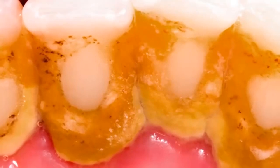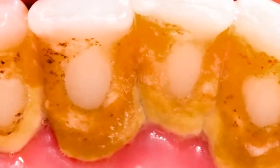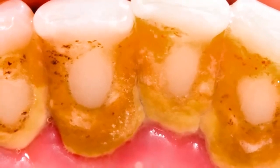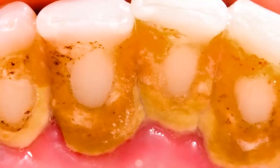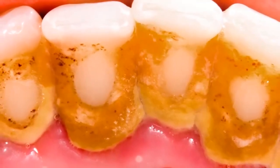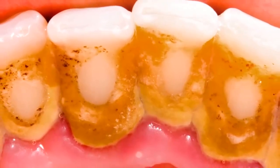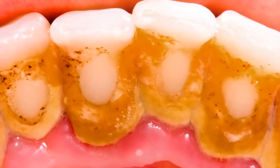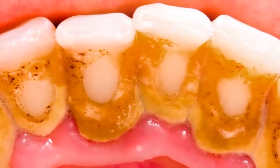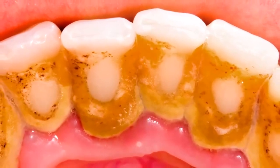Plaque is a common cosmetic issue for both men and women. It's a sticky film that accumulates on your teeth. Plaque contains a mass of bacteria, and if left untreated, it can lead to gum disease and halitosis, bad breath. Sadly, you can't do anything to prevent the formation of plaque on your teeth. However, there are several natural treatments you can do at home to prevent or reduce plaque accumulation.